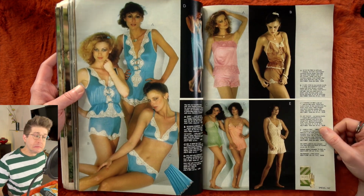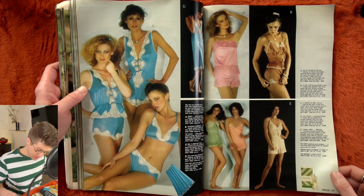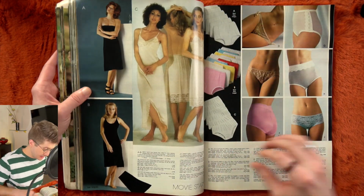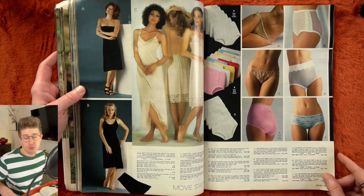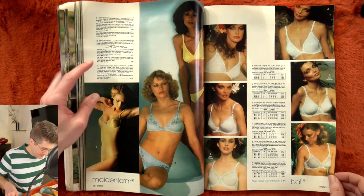Okay, we're getting a little sexy with some more scantily clad lingerie items. And now we're just doing panties. And bras. Let's keep it moving, people. Okay.